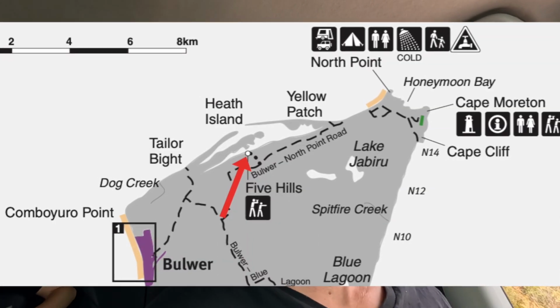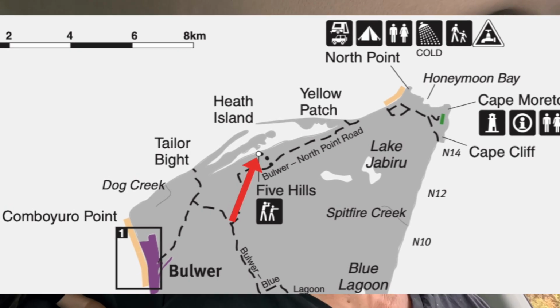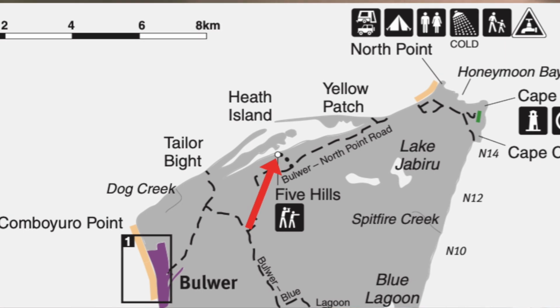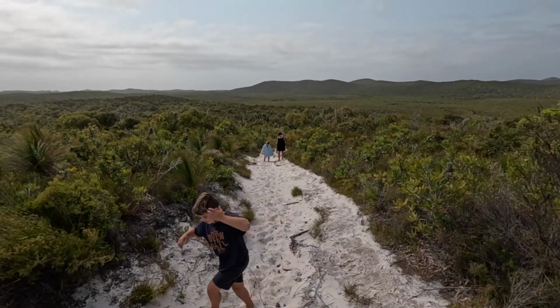Cool, we've just taken the turn off, so a left-hand turn or a northbound turn to North Point, which will take us to Five Hills Lookout, which will be our first stop for today. It's a bit of a walk, I think 500 metres or something like that, a nice hike up to a lookout, so stay tuned, we'll be there in no time. Meg's driving now, so strap in.